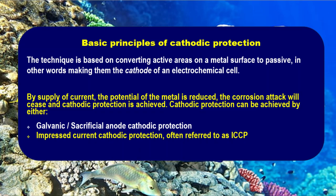Basic principles of cathodic protection. The technique is based on converting active areas on a metal surface to passive. In other words, making them the cathode of an electrochemical cell. By supply of current, the potential of the metal is reduced. The corrosion attack will cease and cathodic protection is achieved. Cathodic protection can be achieved either through galvanic or sacrificial anode cathodic protection or by impressed current cathodic protection, often referred to as ICCP.